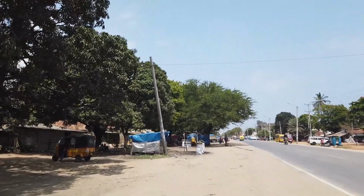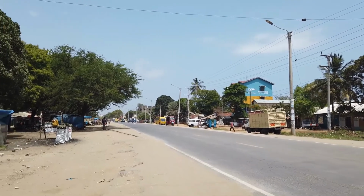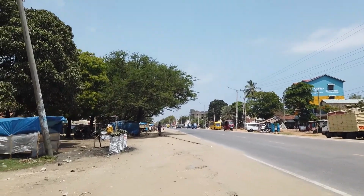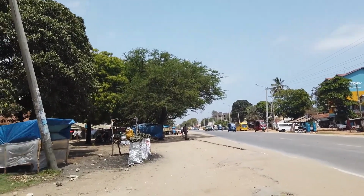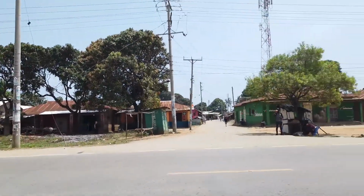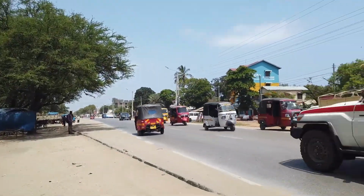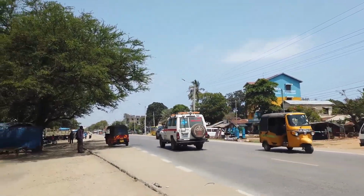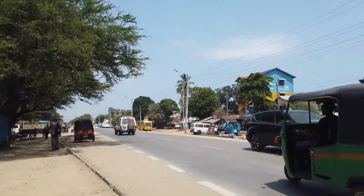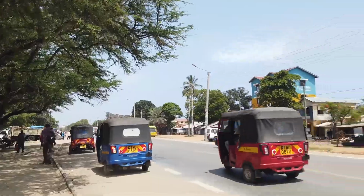This is Ukunda, the town where tourists, when they come to Diani, come to do their shopping. They come to mingle with the locals around this town, man. These are interiors. Maybe I will do some interiors later on. So let's walk and explore this wonderful, popular Ukunda town in Kenya.